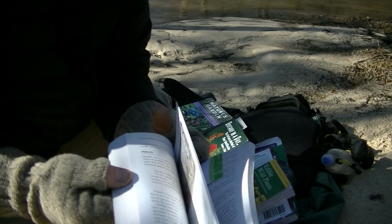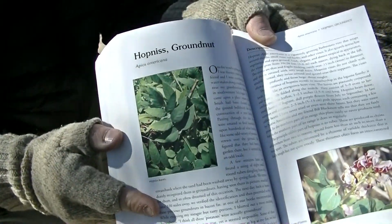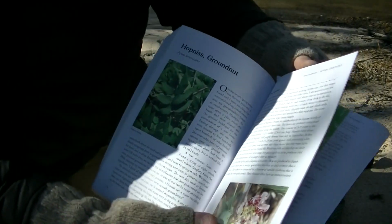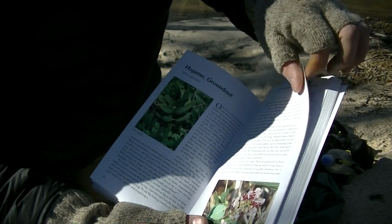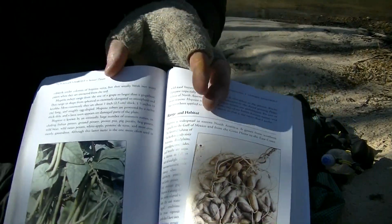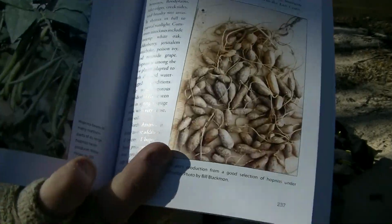Now, let's go to the front of it. It has quite a few different pages on it that talks about it. Hopness groundnut. So it has those 2 pages. Here's 2 more. Now in this picture, see, this is what I think is somewhat of a key to it.